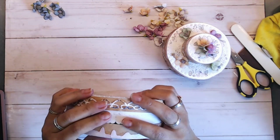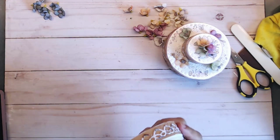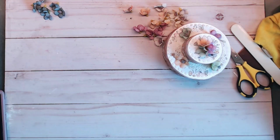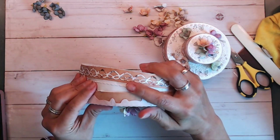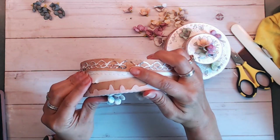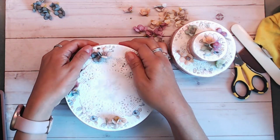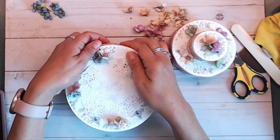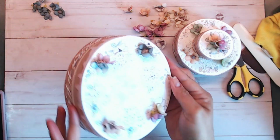So again, like I said, once you put this together, it's a little tough getting the lids back on and off. I'm just putting this lid on, you just have to go around it and push everything together. Trying to do it on screen so you guys can see how I'm putting it together. You will even see in the video that the lady also pushes her items inside of there, and then the lid just pops on just like that.